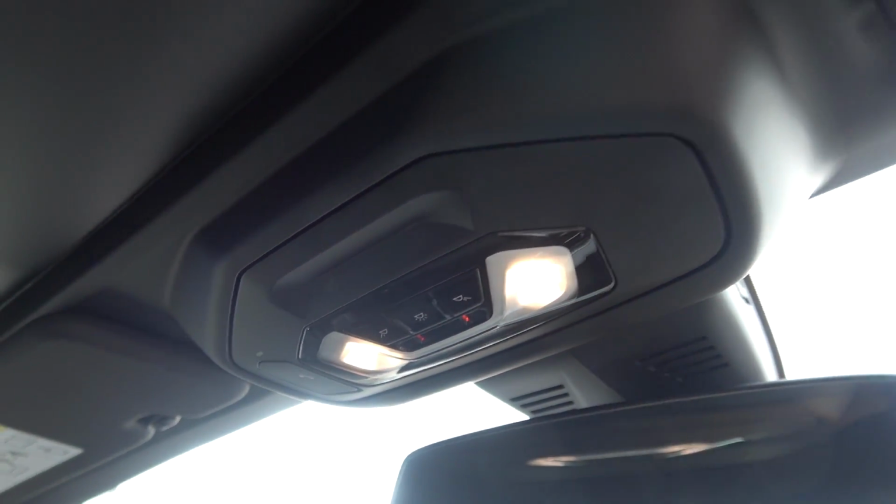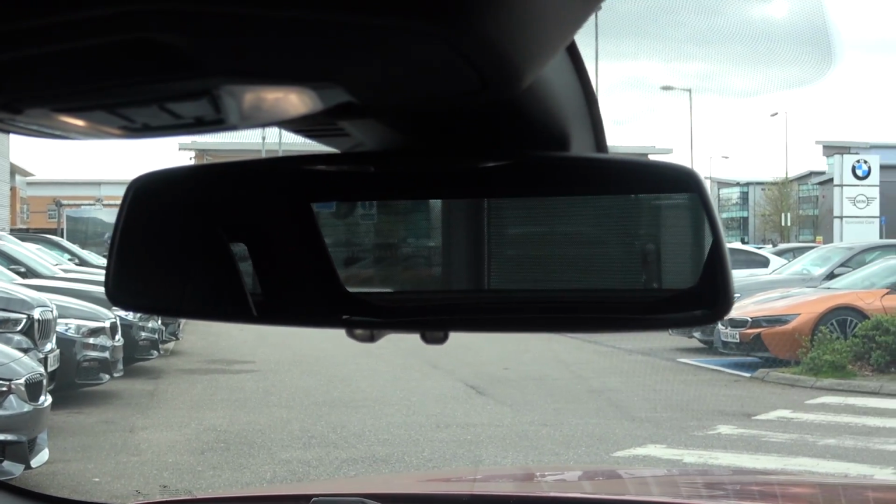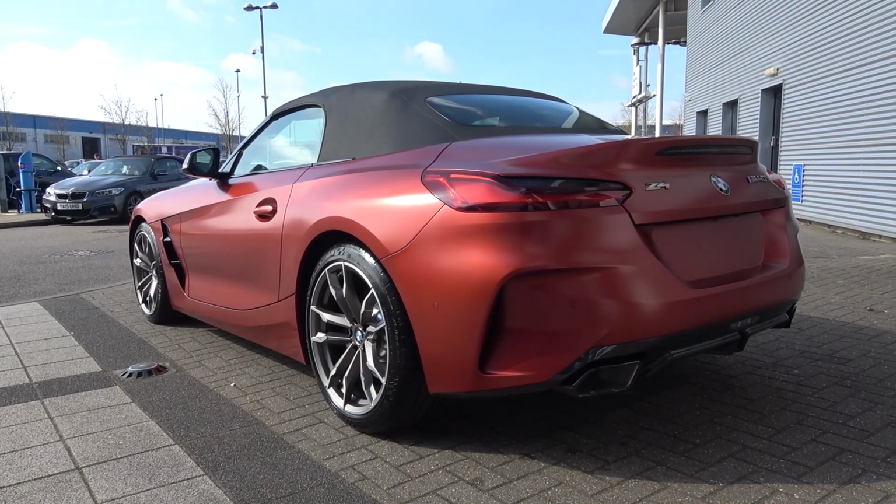So that concludes my in-depth exterior and interior tour of this 2019 BMW Z4 M40i First Edition that's currently for sale with BMW Specialist Cars Stevenage.